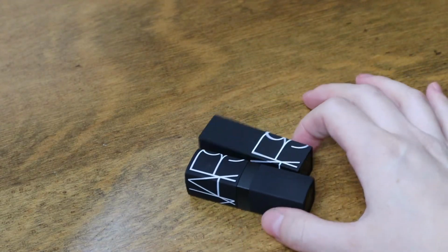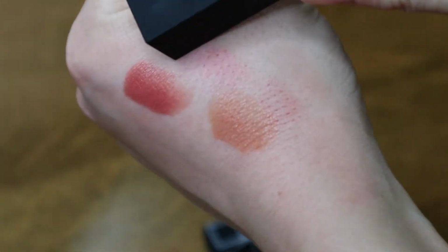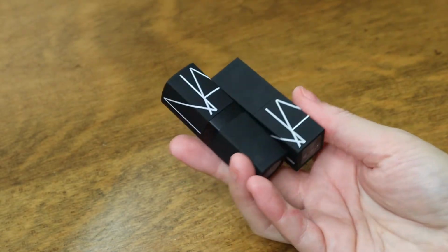So we're talking about my Nars lipsticks now. I have 2 in their regular formula. I have the shade Tolede, which is this top one, and also the shade Honolulu Honey, which is very unique to my collection. I don't have very many nudes like that. I do like this formula. It's very comfortable. It's very pigmented.